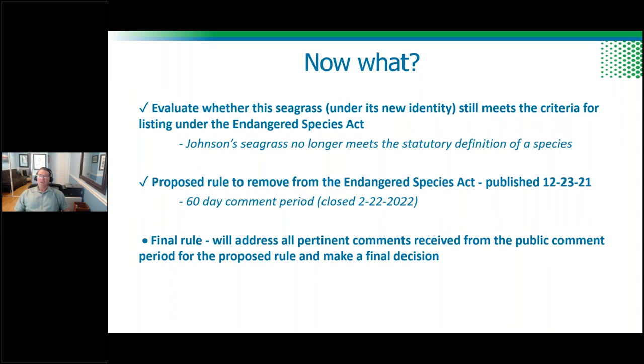Where does that leave us now? As a result of those findings, it was determined that Johnson Seagrass no longer meets the statutory definition of a species. So the National Marine Fisheries Service published a proposed rule to remove it from the Endangered Species Act on December 23rd of last year. The 60-day comment period closed late last month. Adam and his colleagues in the Southeast Regional Office Protected Resources Division are currently reviewing those comments, and they will publish a final rule to address those comments and make a final action.